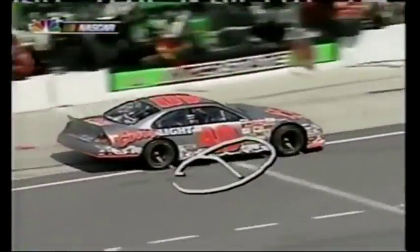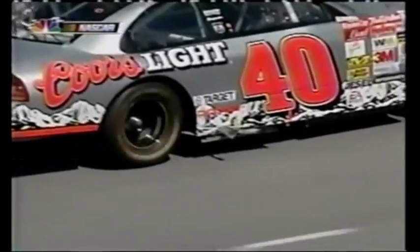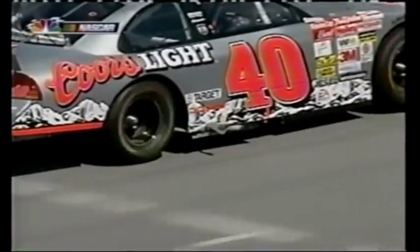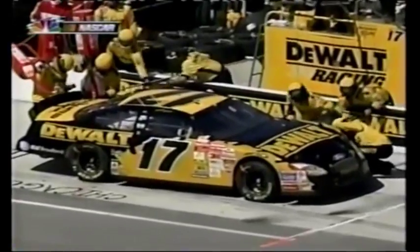All right, we were talking about Sterling Marlin, and was there any damage to the right side of his car? Oh, right there. Look at that. I don't know what that is hanging there, but it may be part of that. I think that's part of that skirt. It doesn't look like a big deal, but believe me, that is a big deal because that really affects aerodynamics.